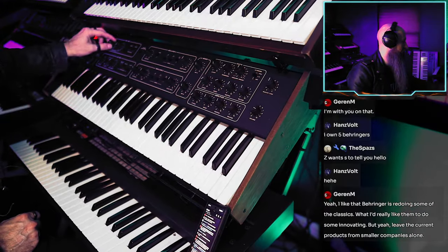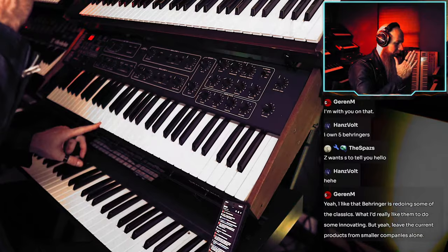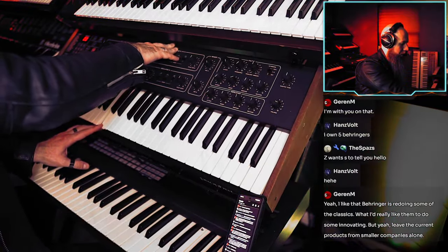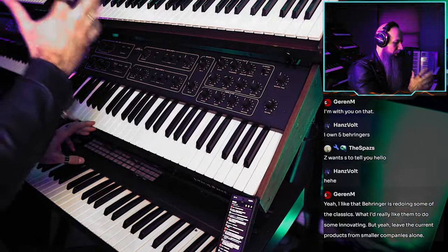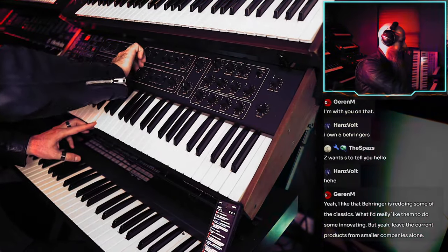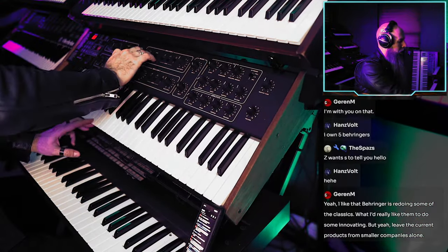Which, by the way, if I turn the filter envelope off, you can hear they're in perfect tune. If I turn sync off, you'll hear the detune. If I turn it on, they're locked in phase and tune, and that's what gives you that sync sound as you adjust the tuning here. But what's interesting is it stays in tune.